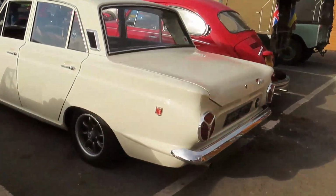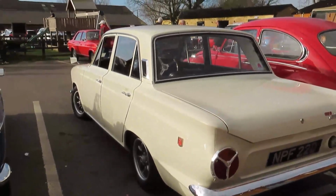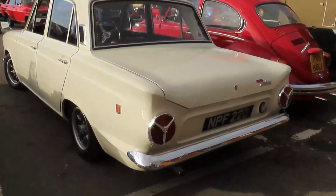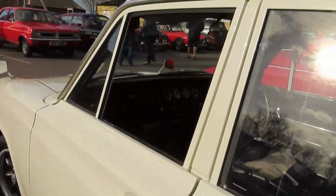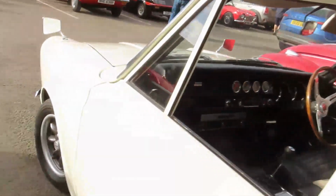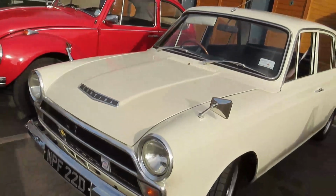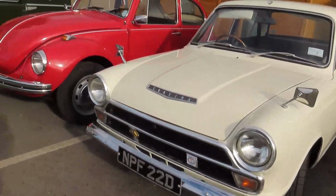Now this is interesting. We've seen a Lotus Cortina, which is owned by a friend, and I'll have a look at that in a minute. But first of all, let's have a look at this Cortina GT. Now this is a slightly lower spec one, but it's been tastefully modified to bring it probably even more spec than the original Cortina GT. A great example of a 60s fast forward there.